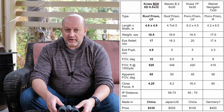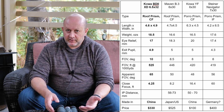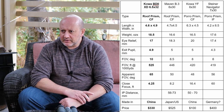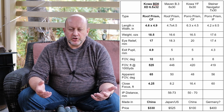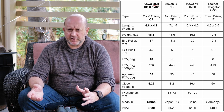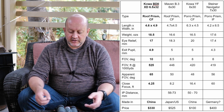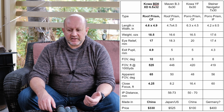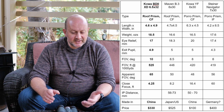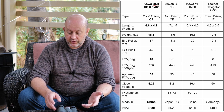If my Vortex Viper was going to die, I would have switched to the Maven B3 6x30, which is nice and compact, and it's a very high quality binocular. It's about $500. And while it is a somewhat unusual choice, Maven makes a very nice binocular. I think it's Japanese parts, and they claim it is assembled in the United States. It's nicely styled. And then I stumbled onto this Kowa, the existence of which I had completely ignored earlier.